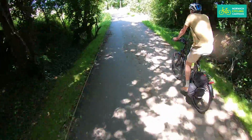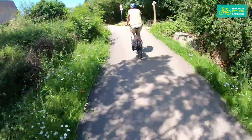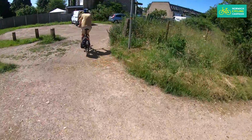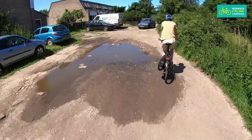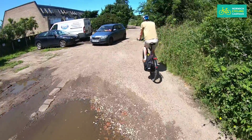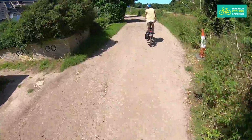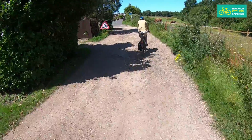And then we get to Gunton Lane. National Cycle Route 1 continues straight on along Marriott's Way and heads towards Aylsham, and we turn left, head down to Gunton Lane, and at this point there is no surface at all really, it's just mud, and it gets very wet and very horrible down here. Apparently this short section is privately owned and the council can't do anything with it.